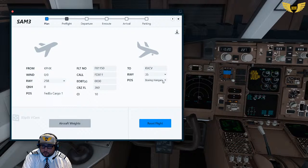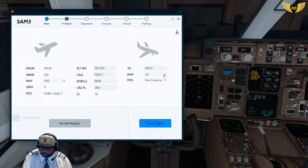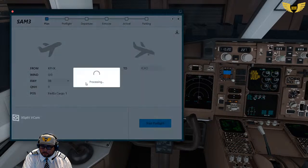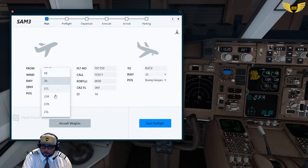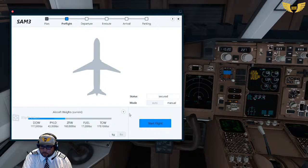From FedEx 1, it's got us going to Bone Hangars. We're actually going to go to Ramp 3 Cargo Ops, I believe. We'll reset flight, and oh, let's go back. Not reset. Alright, so 25 right. Now we go to Cargo Ops, and we'll start pre-flight. There we go. Aircraft weights, it's got all the weights in here for us.